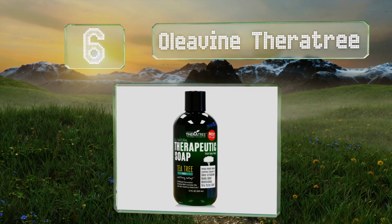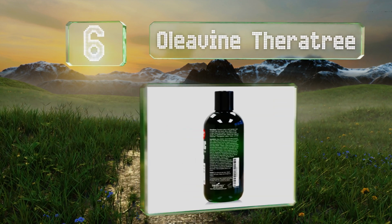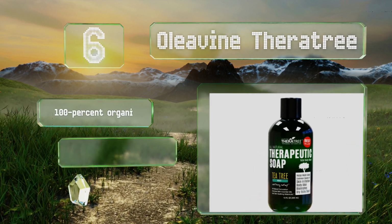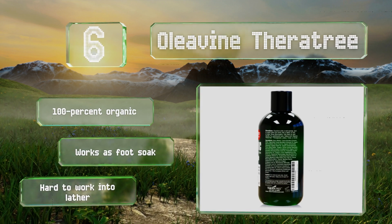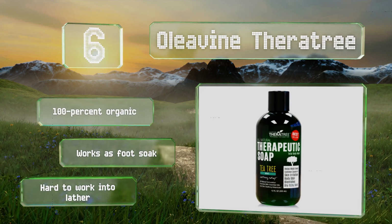Moving up our list to number 6, Oleavine Theratree is a great choice for use by athletes involved in contact sports. It's gentle enough for daily use, yet potent enough to help fight the fungus one might encounter in a shower or locker room shared by multiple people. It's 100% organic and works as a foot soak. However, it is hard to work into a lather.